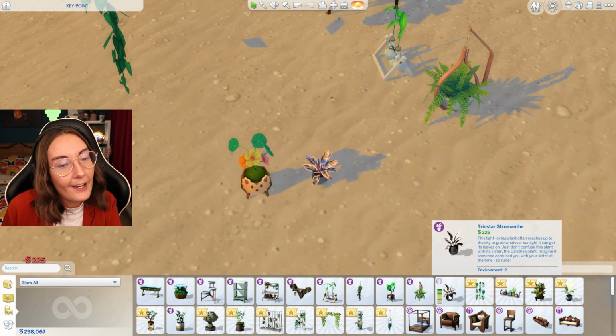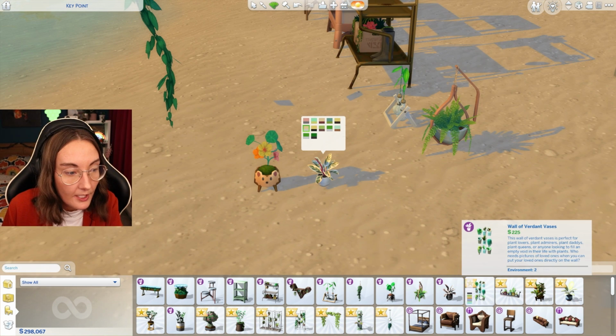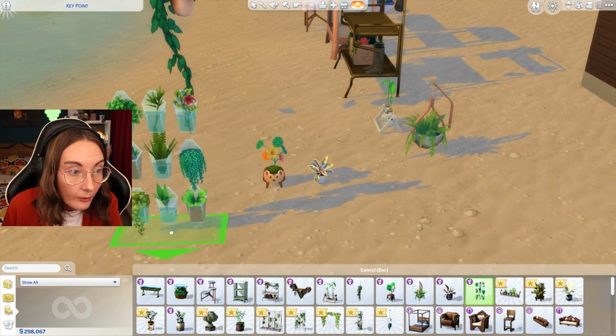Oh my god, my favorite. Definitely looks like a rubber tree. I think it's meant to be a rubber tree. These ones look more like the calatheas, the prayer plants for sure. I do kind of wish that there was a taller variant as well.